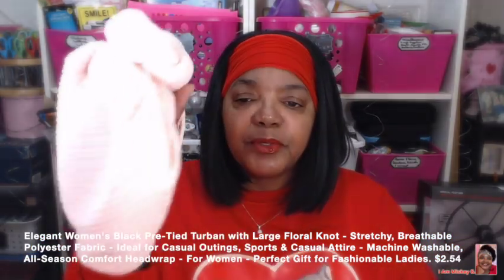$2.54. Now, this is an item that I bought before, different color though, but I liked the item so much that when I saw them listed again, I think it's a little bit more than what I paid before, but I have seen them for less than what they were listed for when I selected these. And that's these beautiful little turbans to put on your head.